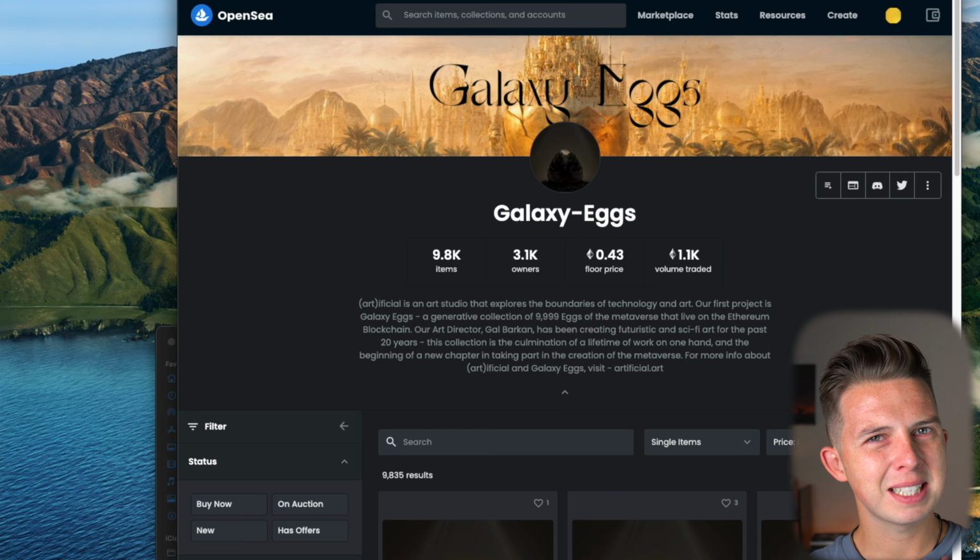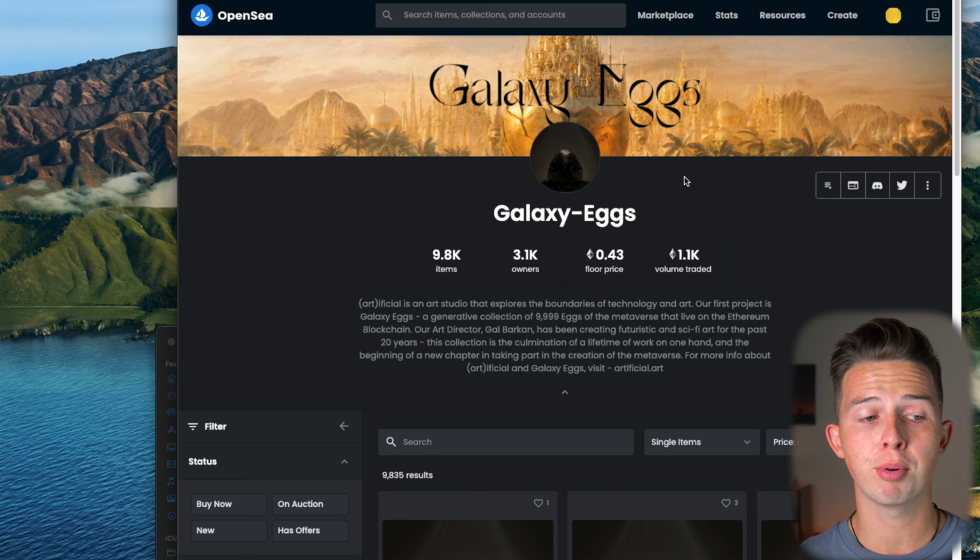So probably the floor, in my opinion, will hold around 0.4, maybe 0.35, but I don't expect it to go much lower than that unless people just really need the cash and have to sell, but they're probably going to sell at a loss if they sell much below those price points. Now, how does Galaxy Eggs compare to some other projects that have launched?